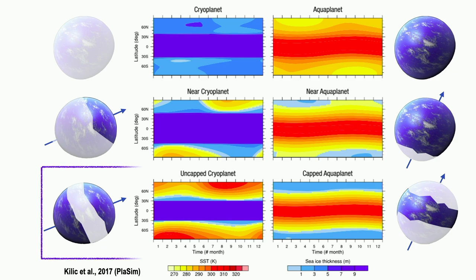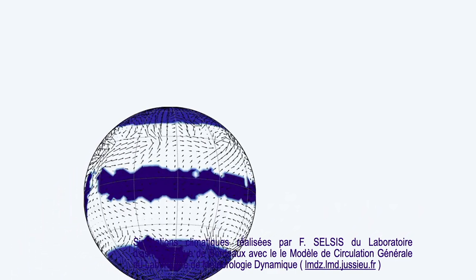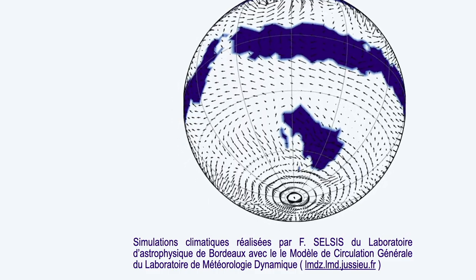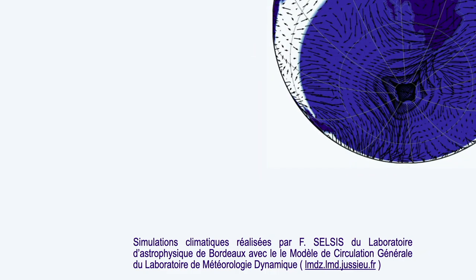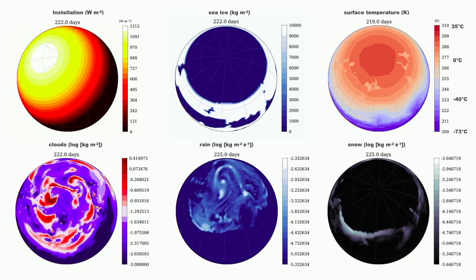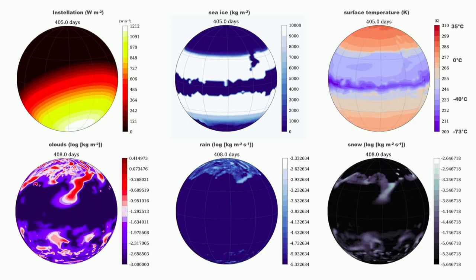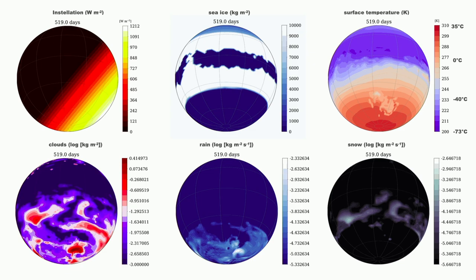I'm not a writer, so I contacted a science fiction writer and asked, is this story interesting for you? He said yes, and he wrote a novel about it. And actually, with the help of Martin, I did some simulations of the climate of this planet. On this planet, you have seasonal oceans at the pole that open and disappear with time. So I could give him the length of the day, the insolation, the sea ice. Here you see an ocean, and it will close at some point. And here you see the opening of the southern ocean. We have the temperature, clouds, rain, snow.